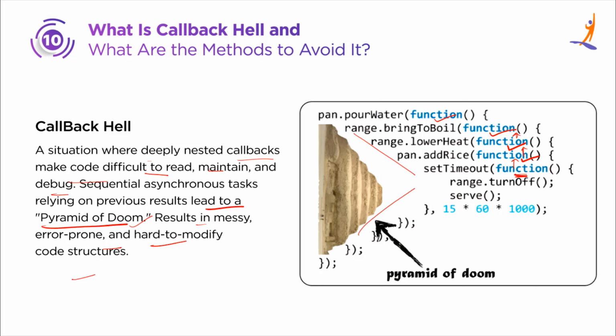And to avoid the callback hell, modern JavaScript offers better solutions. So we have promises. So instead of nesting callbacks, promises let you chain using dot then, we already saw the code, then and catch, making the flow linear and readable. Because if any error occurs, this promise then and there resolves it. Second is async await. So this simplifies the promise further. Using await, your code looks more like synchronous code while still being asynchronous.